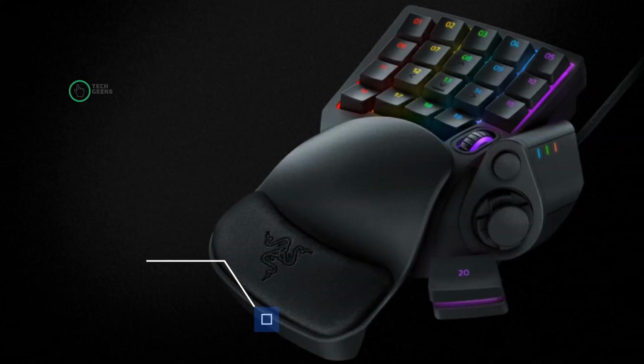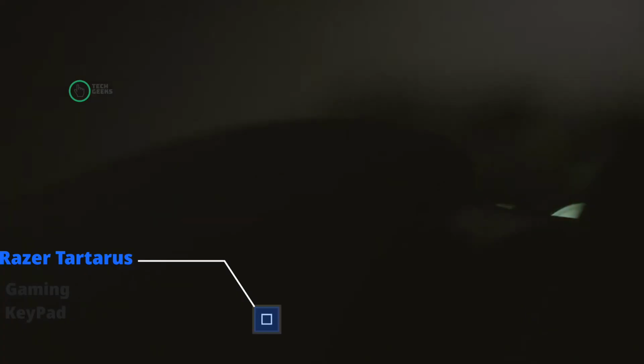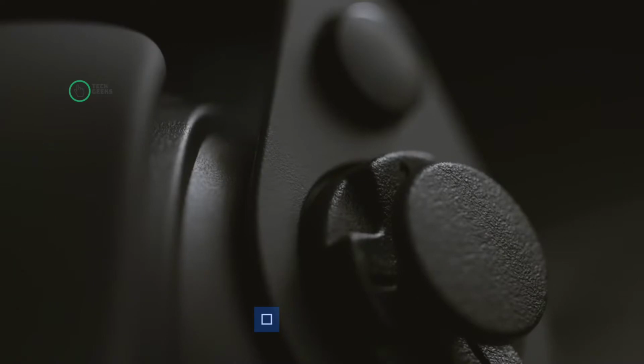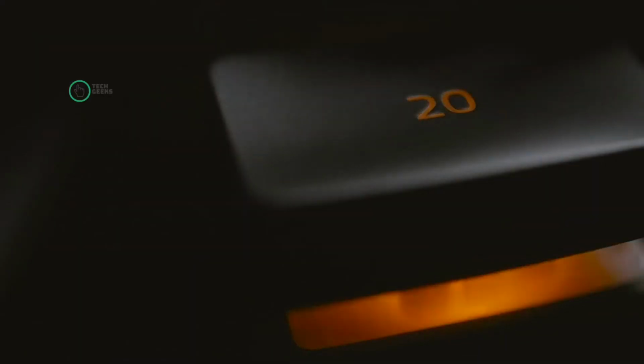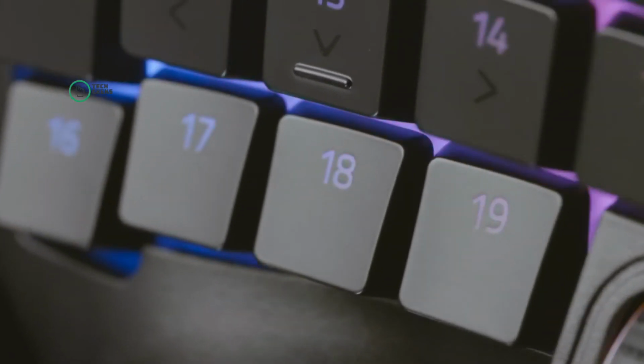Number 3. The Razer Tartarus. The Razer Tartarus V2 provides endless commands at your fingertips with 32 fully programmable mecha-membrane keys, including an 8-way directional D-pad and 3-way scroll wheel.